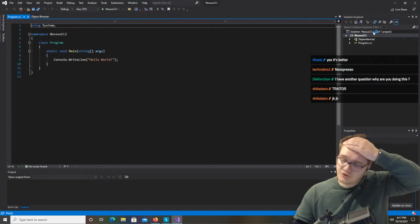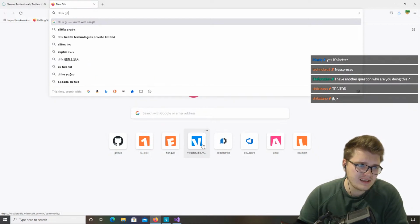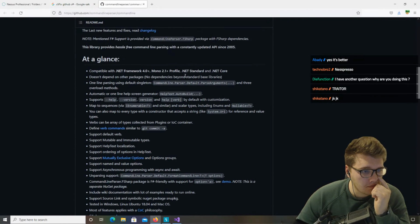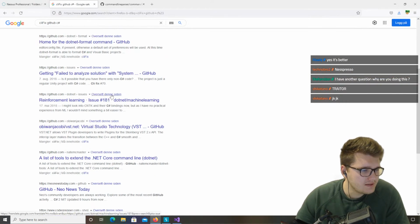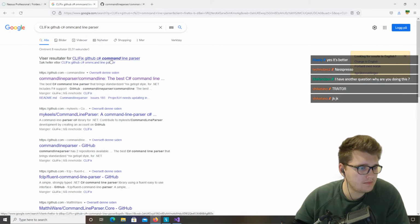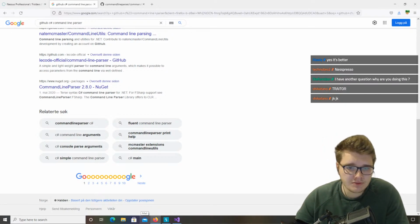So there's a couple of NuGet packages we're going to need. I recently discovered a package that I've fallen in love with for parsing input arguments, and it's called CLI FX. On GitHub, I think it's called CLI FX. It's here somewhere. No, it's not this one. I think it's called... Oh, sorry, I can't type. I'm going to find it. Give me a second. I have it in this other project. I'm going to pull it off screen and show you the plugin.